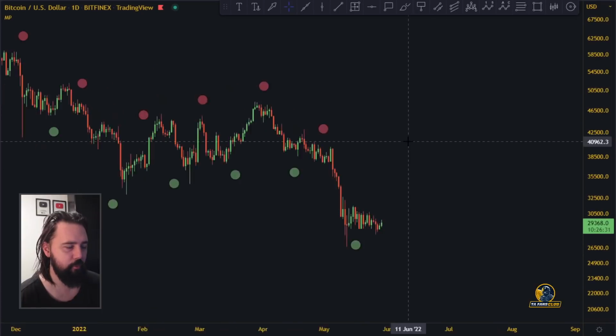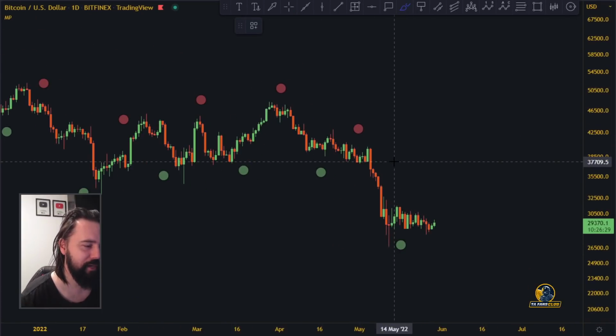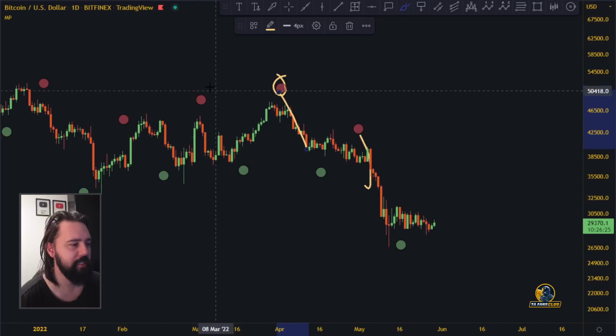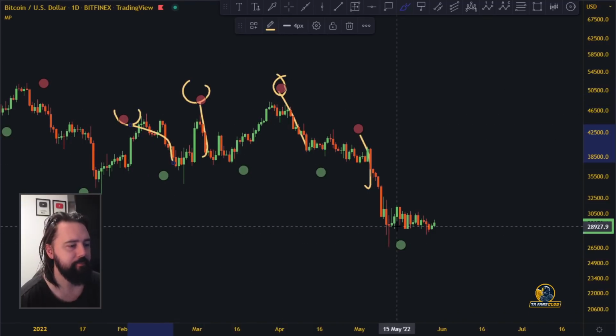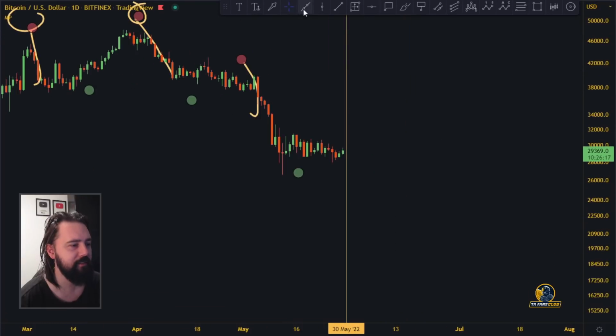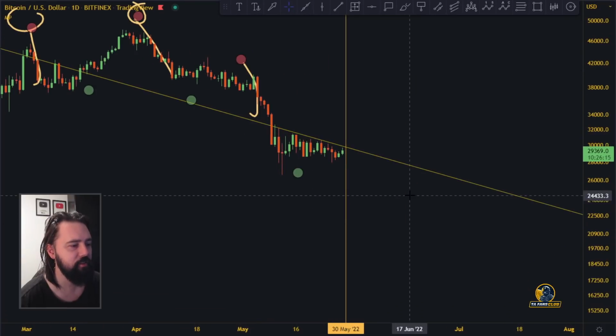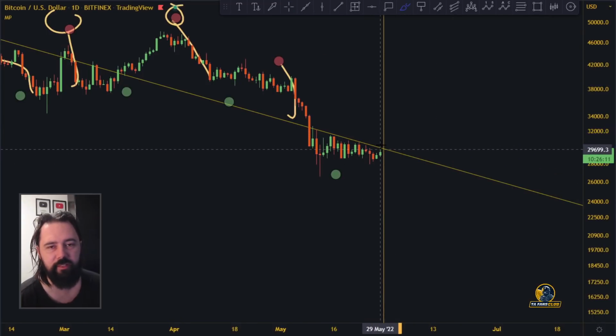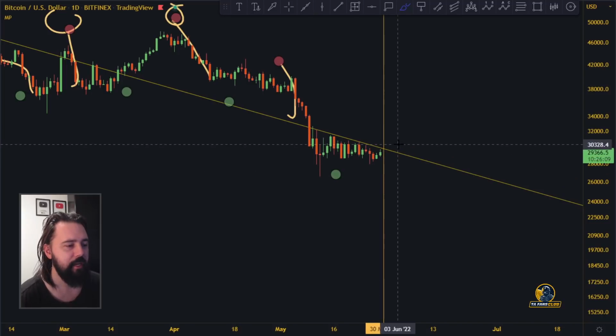Tomorrow is the 30th of May, and we are going to get the moons, guys. We are going to get a dump moon. So this red moon, these dump moons, are going to come over here on the 30th of May. Looking right now, we are at the very end of this move. So this move is going to play out today, tomorrow, very soon.